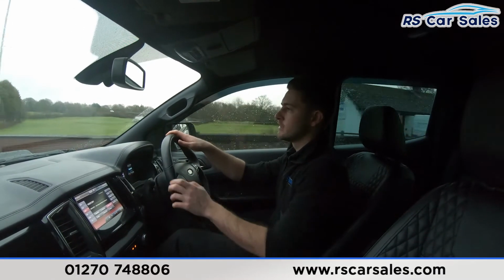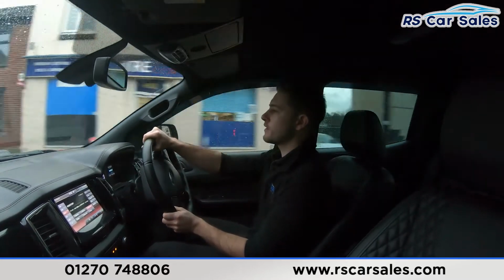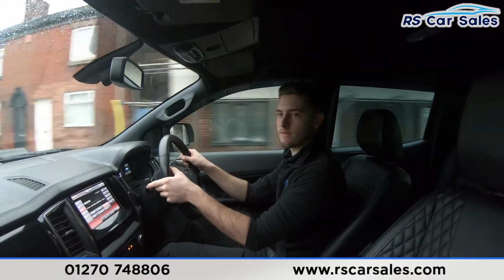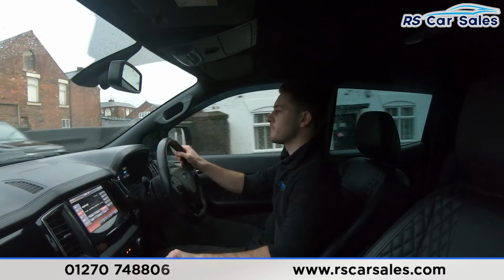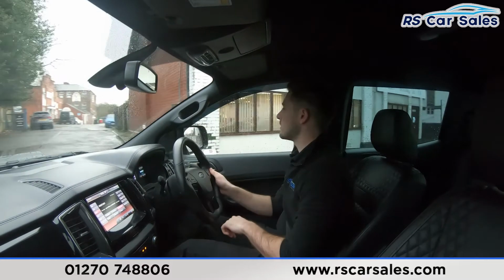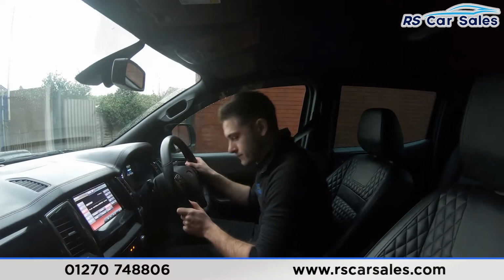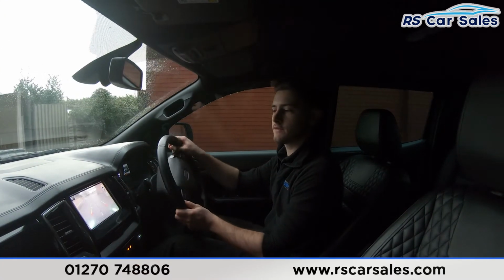Now, just up ahead, I'm going to be taking a right turn into the industrial park while I perform an emergency brake, put the vehicle into reverse and then drive over a speed bump, just so you can see the vehicle being put through its paces a little bit. So we're just turning in now. Emergency brake first, which I'll perform in 3, 2, 1. Very sharp on the brakes there, no problems at all, straight into reverse.